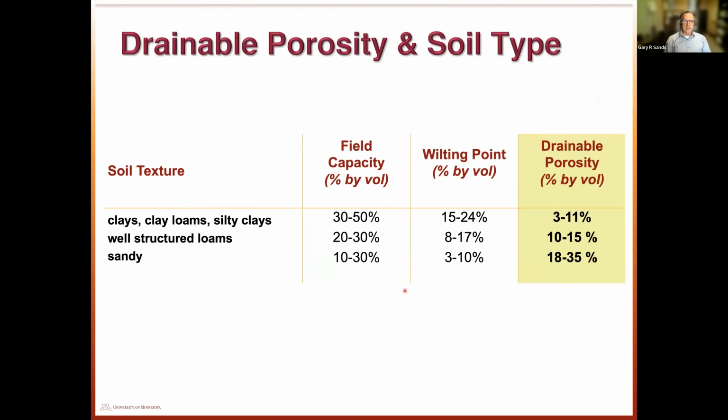As I mentioned, these characteristics change quite a bit depending on soil texture. The drainable porosity, if you look at the percent by volume there, is very low for clays, and it's very high for sandier soils.